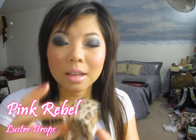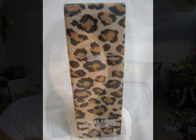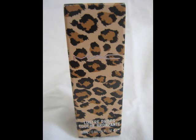So, next, I have another exciting thing. It's the Lustre Drops in Pink Rubble. Awesome packaging, cheetah print. What more can you ask for in an animal? This one came out in the Style Warriors collection, which explains the animal print. But if you are a little confused and you're like, oh, Style Warriors, I thought it came from To the Beach. It was re-released in this collection.